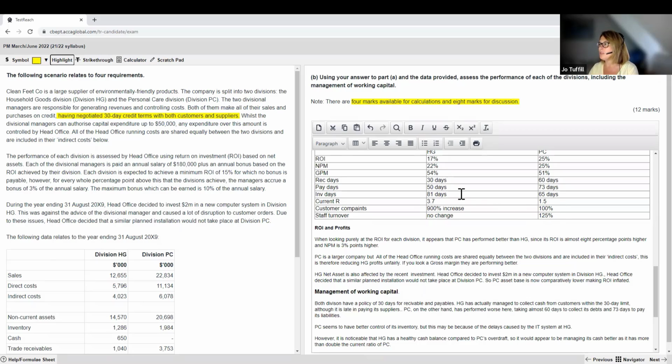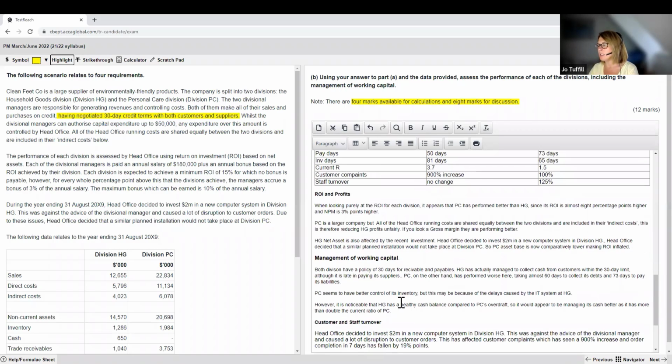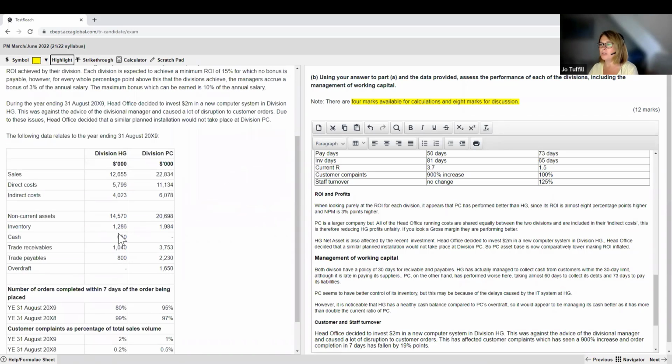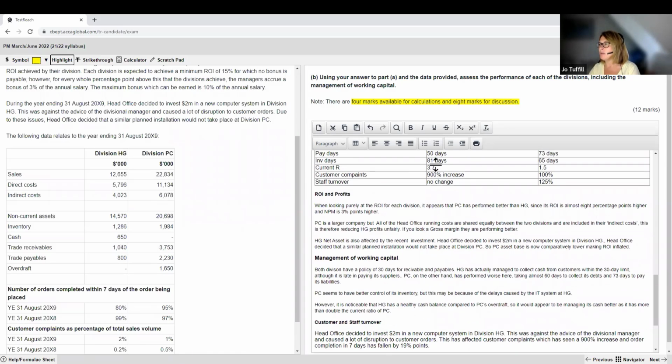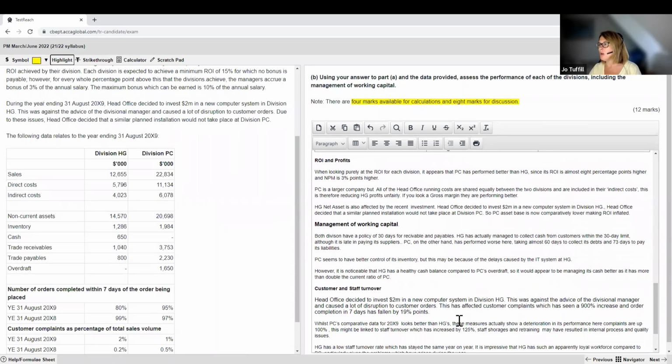Then you can talk about the inventory days. Actually, PC is better, but why potentially could HG be having a problem? Well, the new computer system. That's all you can say. It is noticeable that they've got an overdraft, so check who's got an overdraft and who isn't, and make that comment. They appear to be managing their cash better because they've got cash and they've got an overdraft. The current ratio is pretty poignant to point out, 3.7 compared to 1.5. So overall, HG is healthier in terms of liquidity. You could have written that in there.